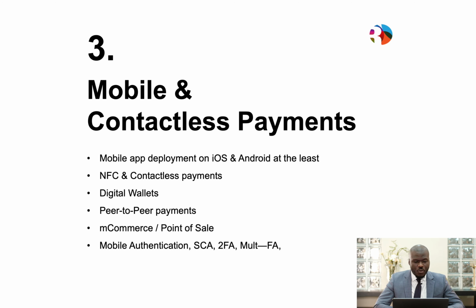So at the least, we expect that your credit union banking application or microfinance banking application is deployed on iOS and Android applications at the least. Your mobile application should also have some form of NFC payments and contactless payments where you just touch another device and then you can pay that person or pay that business by authenticating yourself and authorizing the transaction. Also, key considerations for your credit union should be digital wallets. Digital wallets are very convenient. We'll talk about that also in the next couple of minutes.